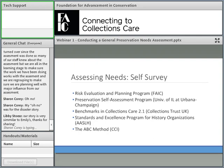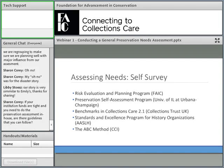But just to let you know ahead of time, your homework for this course will be conducting a self-survey, and I will provide you the survey, so we'll all be doing this process. But just so you can have the information a little bit more, you can also use these to bookmark for later.